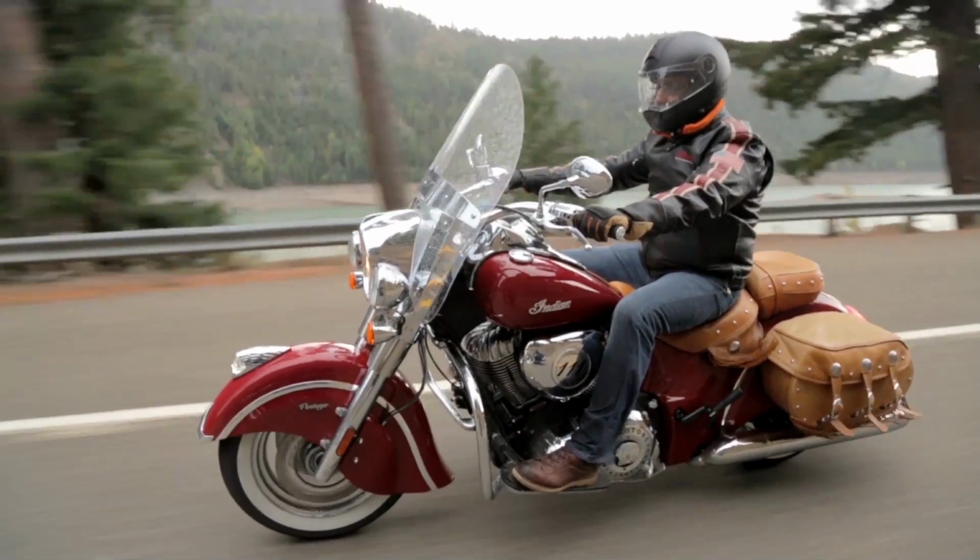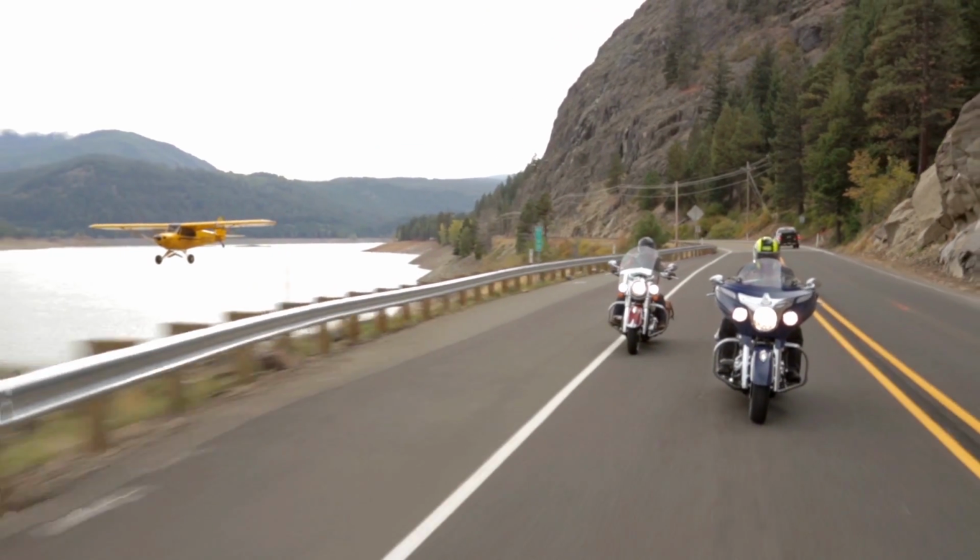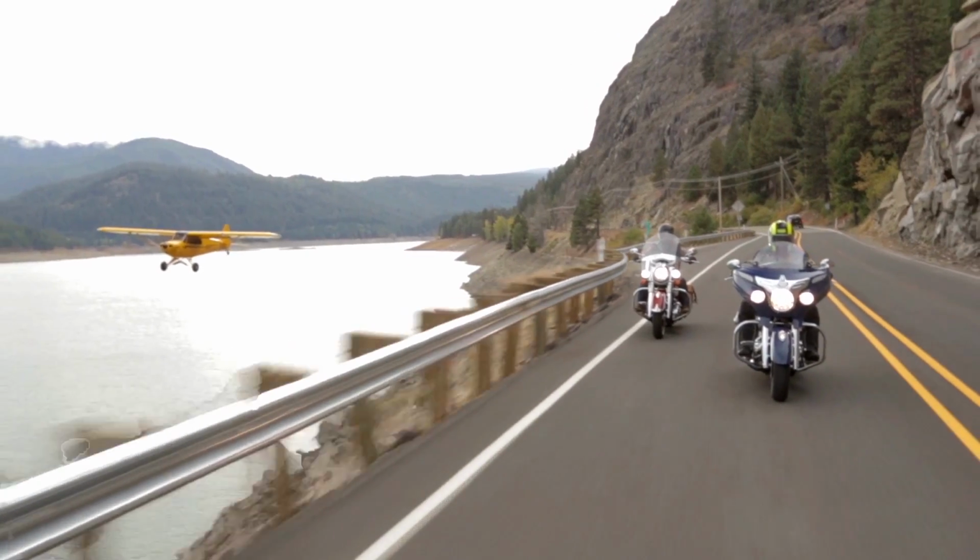So you have the best of both worlds. You got a bike that looks fantastically old, you got an airplane that looks nostalgic, but they both work like modern machines. That's the best combination you can have.